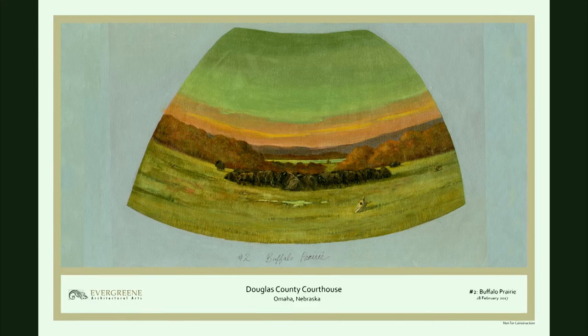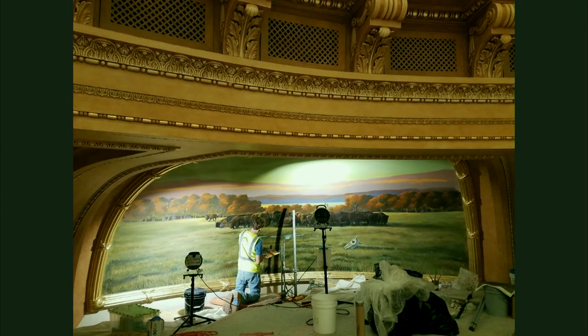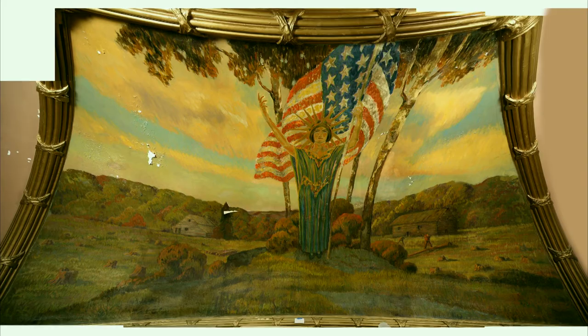So after we did this with all of the murals, we made a decision amongst our team that, because of the deterioration of many of the murals, five of the murals were going to be reproduced and new murals put in place, and that we could save three of the original murals and restore them in situ. Here's an artisan touching up the new mural of the prairie scene after it was reinstalled.